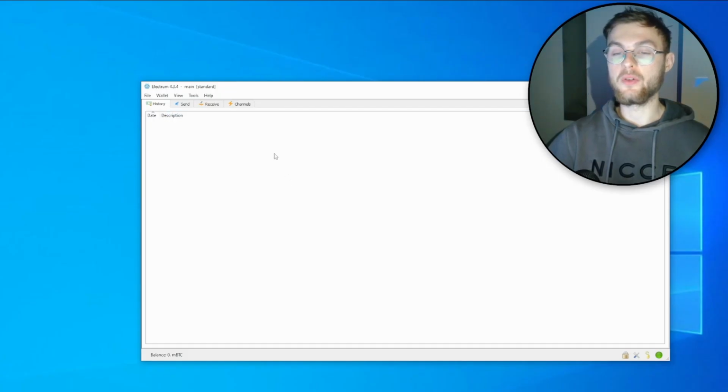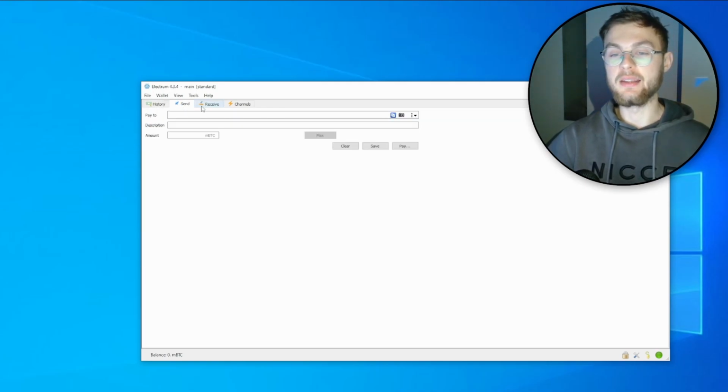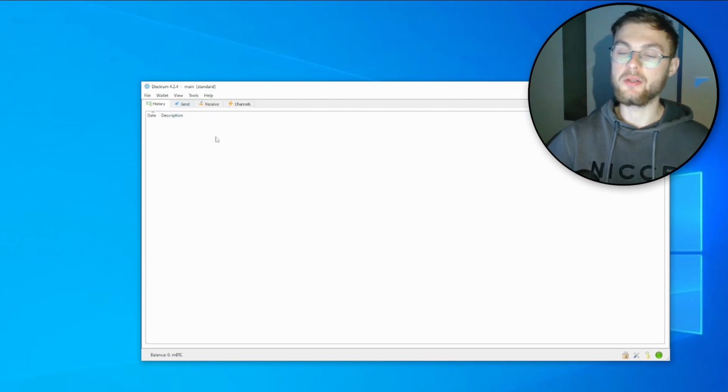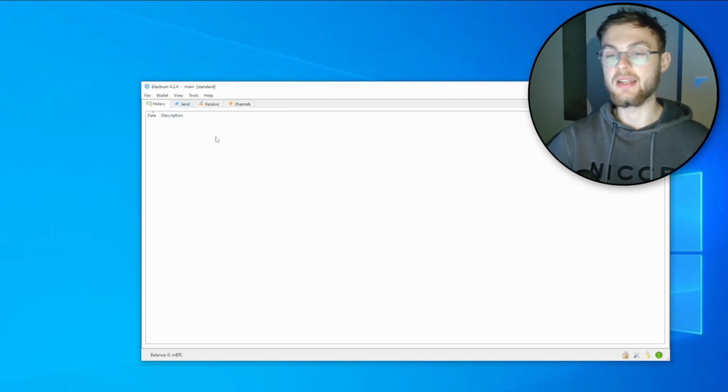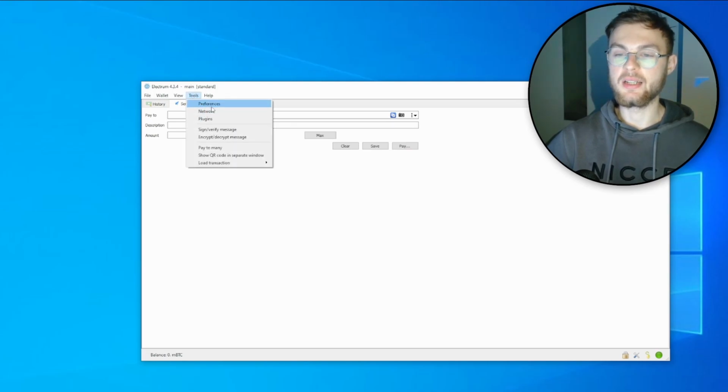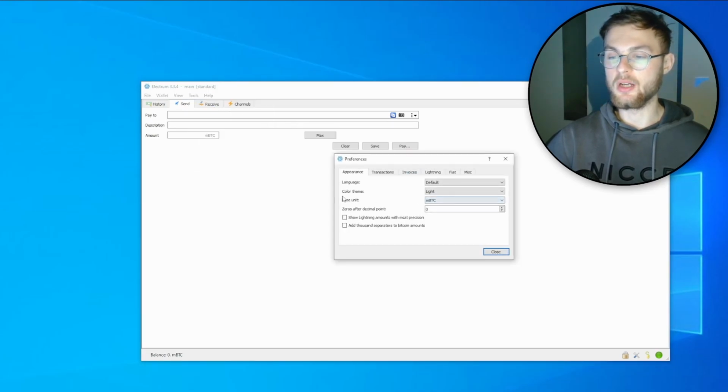And as you can see, we've got 4 different tabs, like we've got, for example, history, we've got the send tab, receive tab, and also channels. So in the history tab, you will see all different transactions that you sent and also received. In the send tab, you can send your payment to another Bitcoin address. You can specify your amount. So this is essentially the base unit, like BTC. You can also use SAT or BTC. So if you go to tools, you can check the preferences. If you click on that, you can see you have your base unit, so you can adjust it to yourself.